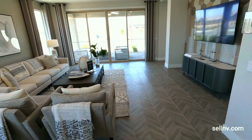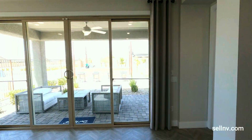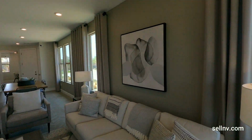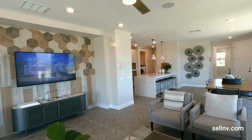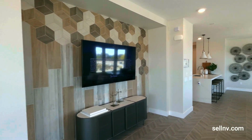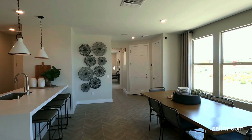And right over here we have our TV. We are always watching something good. What's something good to watch? I don't know. How about Die Hard 2? And tomorrow we can watch Die Hard with a Vengeance. We'll just watch all of them.